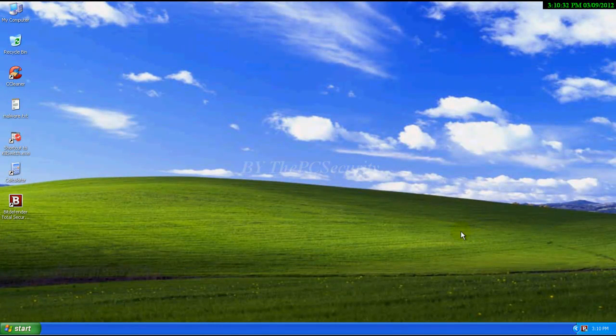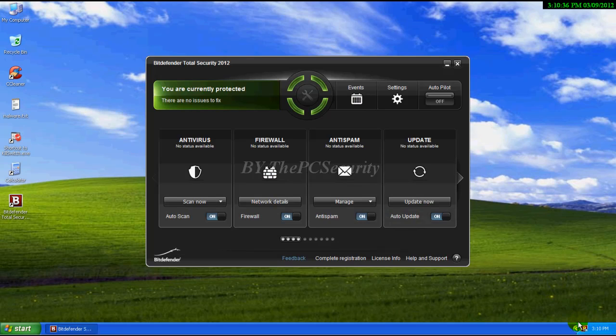Welcome to another review. I just grabbed BitDefender Total Security 2012, and there you go. You can see it's the new interface. Looks pretty neat to me.